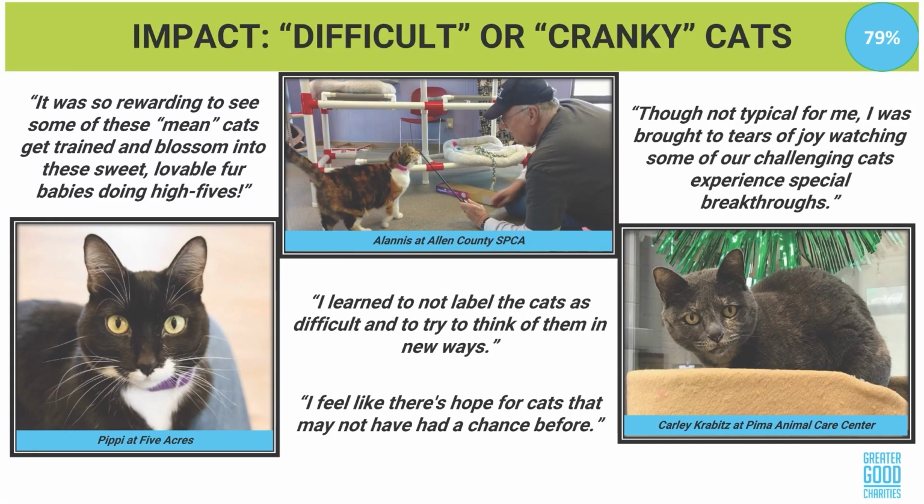Difficult or cranky cats. So it's a really big thing in cat positive that we don't label cats as mean or angry or, you know, spiteful, those kinds of things, because we all know that cats are not spiteful. Learning to describe what you are seeing, the behavior itself, and not giving it a label helps you to be able to work more with these cats.